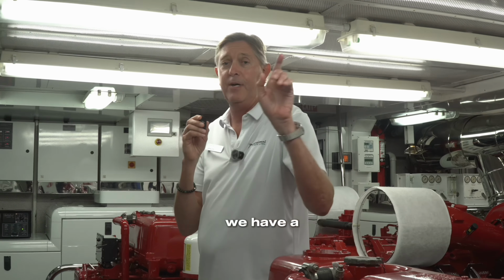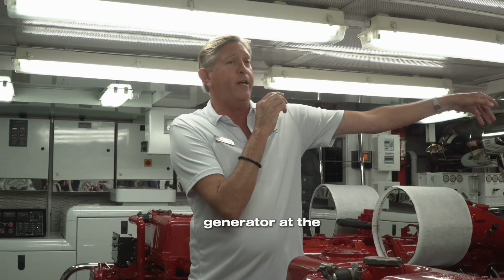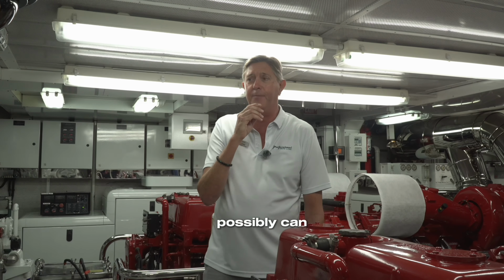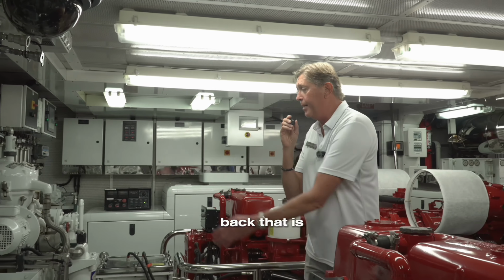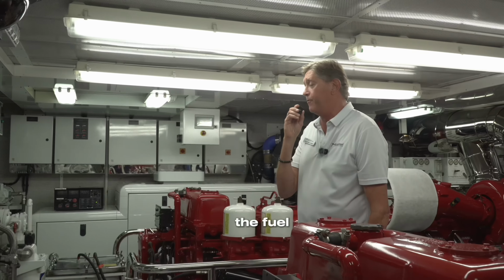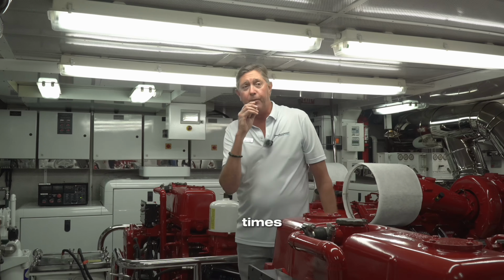Next, on each side of the main engines we have a generator over there and a generator over there, and a third generator at the back. The vessel can run on one generator, but being at sea, you need to have as much redundancy as you possibly can. To my right, we have the fire pumps and the bilge pumps for emergencies. As I move back, that is an alpha valve, which is used to polish the fuel, so we keep the fuel as clean as we possibly can at all times.